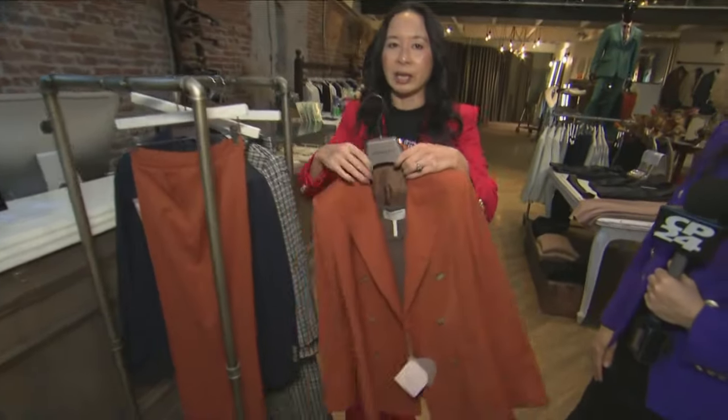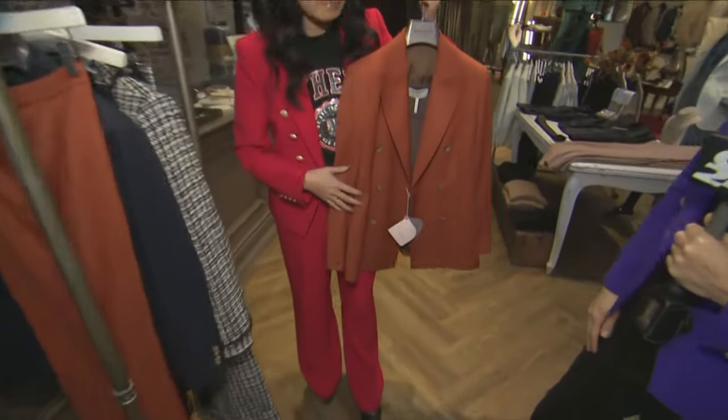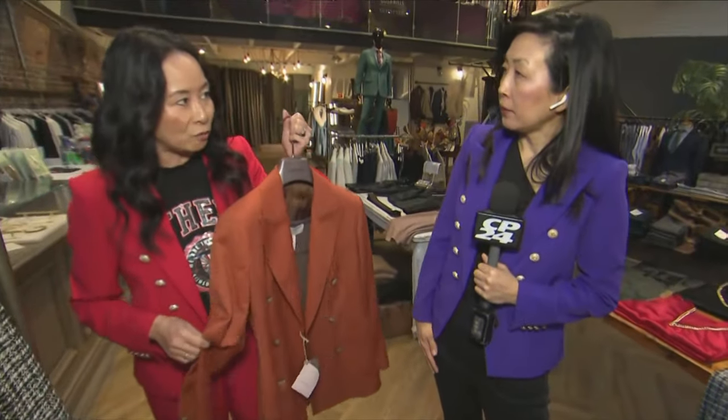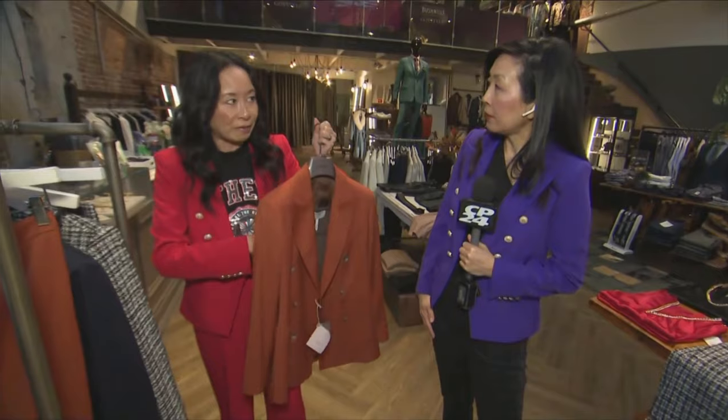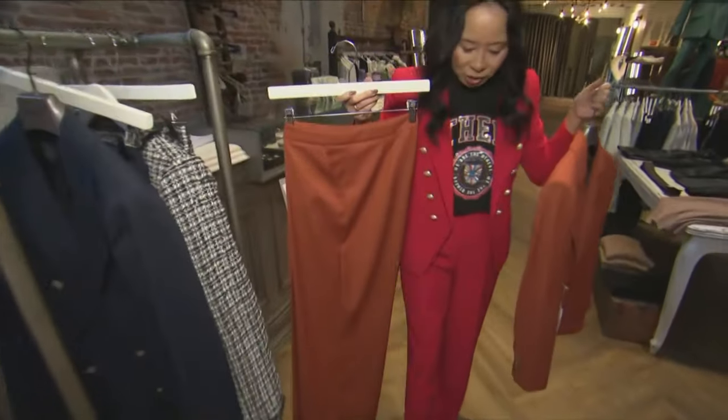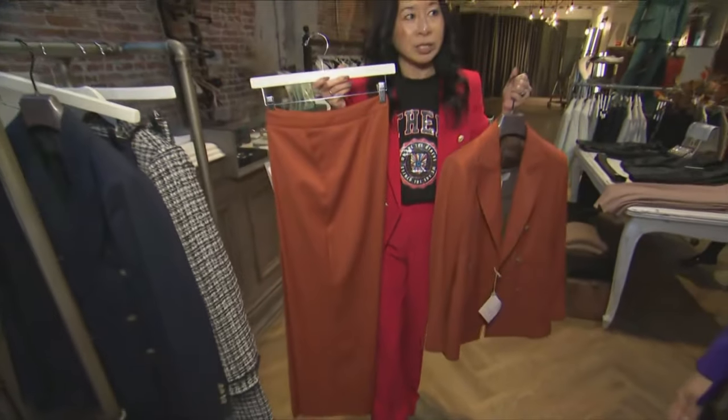Definitely we're seeing a lot of this double-breasted style coming in. So like you said, you like the oversized blazer. Double-breasted is a great way to have that oversized look. And you don't always have to have it buttoned up. And it's also about the new silhouette in pants. So we're seeing definitely more of a wider silhouette.